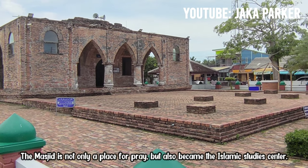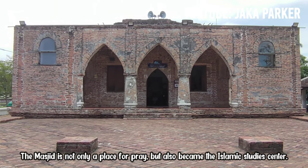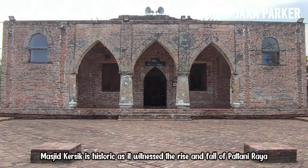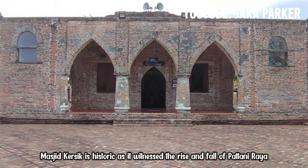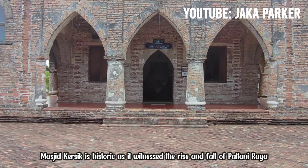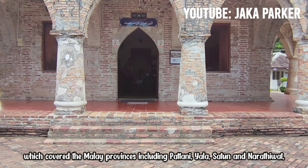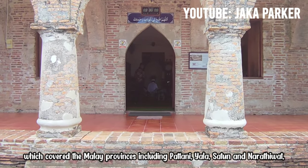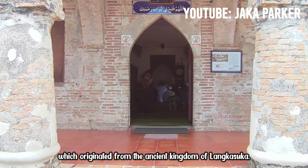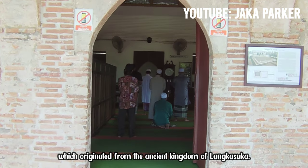The masjid is not only a place for prayer, but also became an Islamic studies center. Masjid Kersik is historic as it witnessed the rise and fall of Pattani Raya, which covered the Malay or Muslim provinces including Pattani, Yala, Satun and Narathiwat, which originated from the ancient kingdom of Langkasuka.